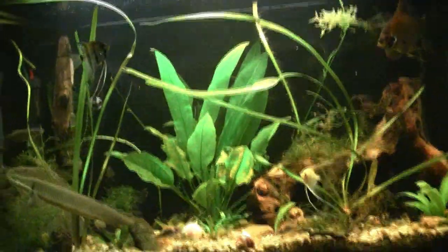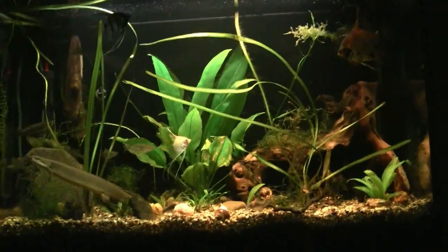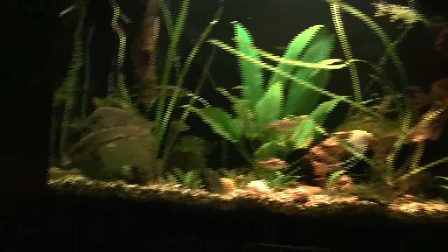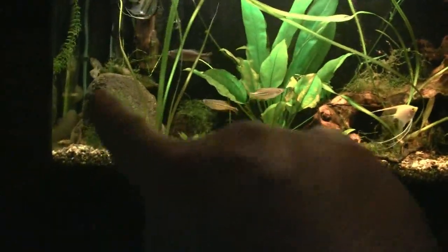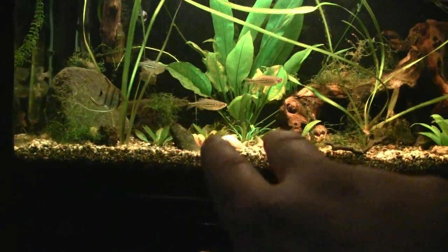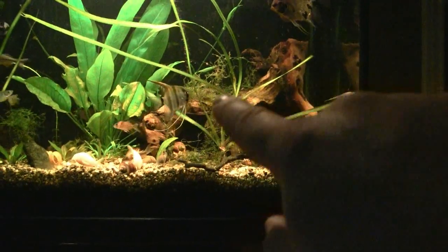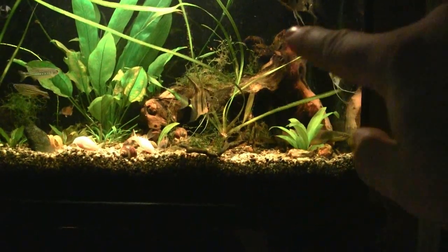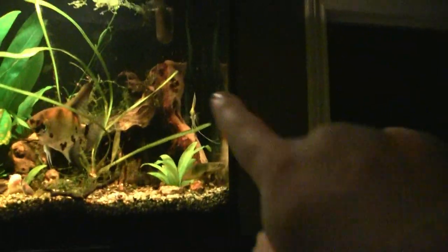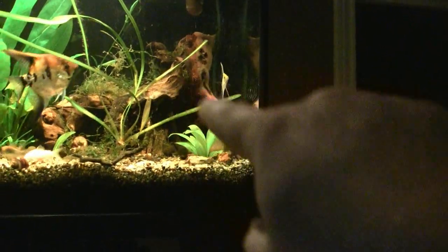Up here, this is the 29-gallon. It probably looks a lot different than the last update I did. I got rid of that big rock formation setup I had and simplified it. I put more rocks over on this side. I got this big rock here, a couple little rocks. I also got some Java moss. I had this piece of driftwood here and also this piece here, which I got out of a river and treated to get ready for this tank. This piece over here is a separate piece I've now added, and holding it all up is a rock underneath there.